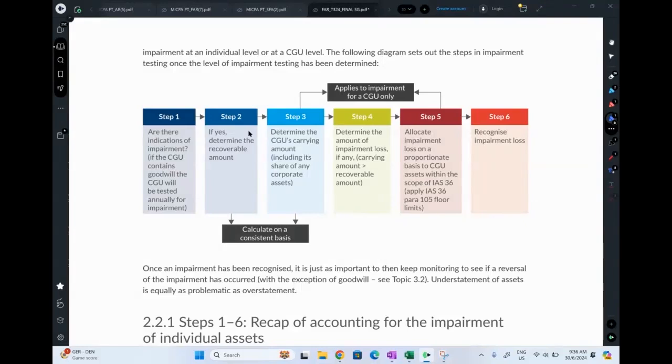Impairment loss other than goodwill, once you provide, you can reverse. Goodwill impairment loss, you cannot reverse. So other than knowing how to calculate impairment loss, there will be another section to cover reversal of impairment loss. To calculate impairment loss, these are the steps you have to remember. Reversal of impairment loss, also steps to remember.